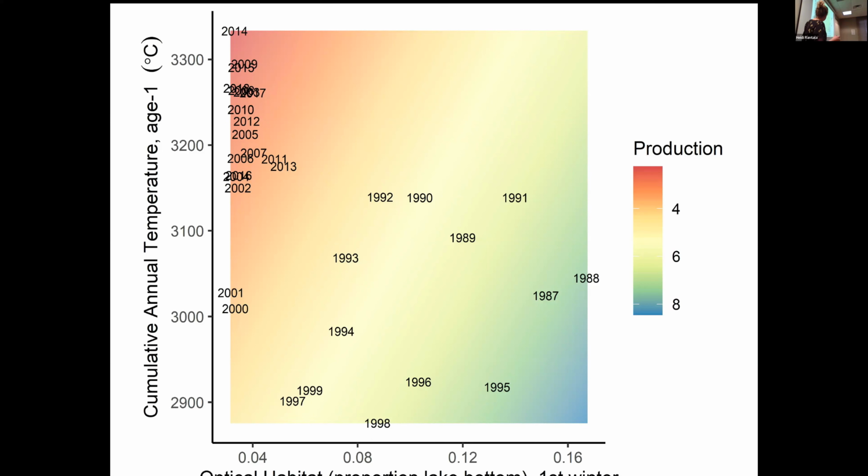And so what we saw was from low to high optical habitat, we saw a gradient of low to high productivity, but then we had this cluster from the early 2000s on where we had really low optical habitat, but still a lot of variability in production. We saw that was best explained by cumulative annual temperature. And so we still get years where we have higher production, but those tend to be cooler years.